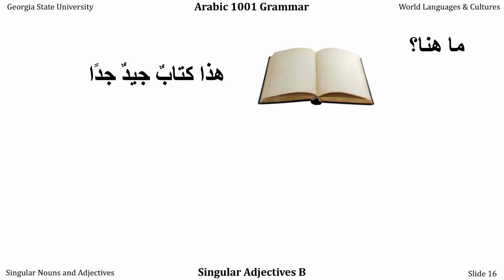So, ma huna, what's here? And our answer is hadha kitabun jayyidun jiddan. So we're going to introduce a new adjective here, jayyid. Jayyid means good. Since kitab is indefinite, masculine, singular, and in the marfu case, jayyid needs to be as well. Notice that jayyid doesn't share the fa'il pattern that kabir and saghir and tawil and qasir all do. It's a different pattern, but it's still an adjective. If we just say, hadha kitab jayyid jiddan, that's normal Arabic, for this is a very good book. If we say, hadha kitabun jayyidun jiddan, this is fancy Arabic, for this is a very good book.